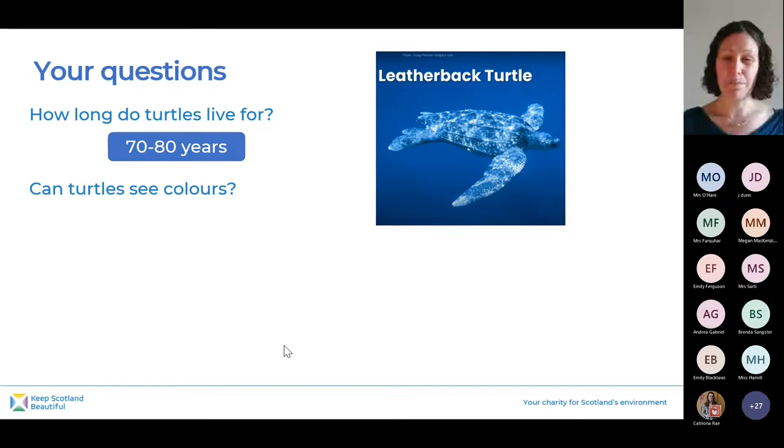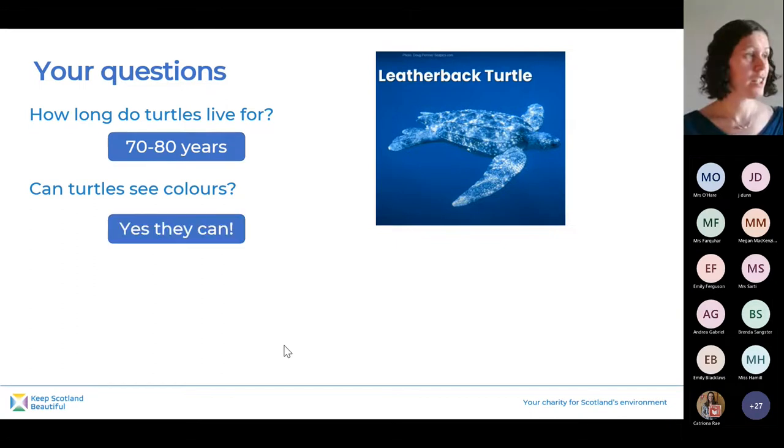Someone asked the brilliant question, can turtles see colours? Kirsty told us that yes, they can. So they can see colours. The world will look very different to a turtle, because the world looks different to all animals, who see the world in a slightly different way. But turtles can see colours.